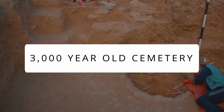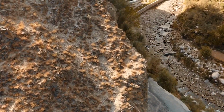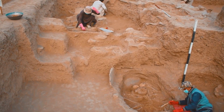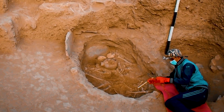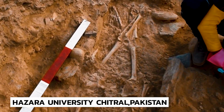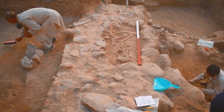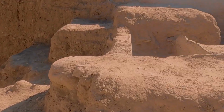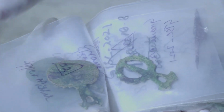3,000-year-old cemetery. The fact that in 1,000 years the dust from the bones usually erodes, it is incredible how these were still intact. In November 2021, scientists from the Archaeology Department of Hazara University in Chitral, Pakistan, made a discovery of a 3,000-year-old burial. Graves revealing both single and multiple burials were unearthed, with carbon dating and other artifacts like stone beads, copper iron earrings, bangles, nails, arrowheads, and terracotta vessels that were found.